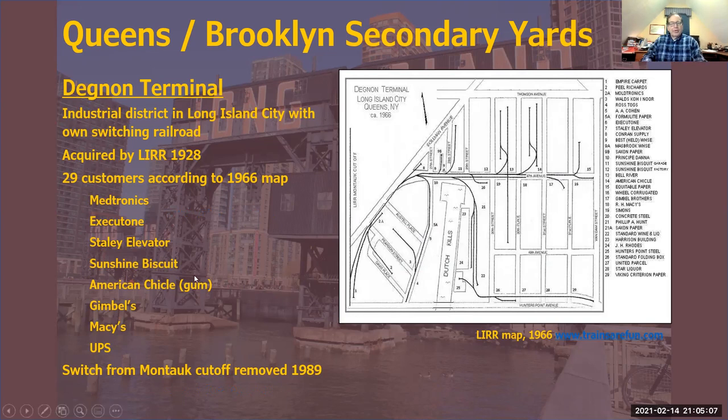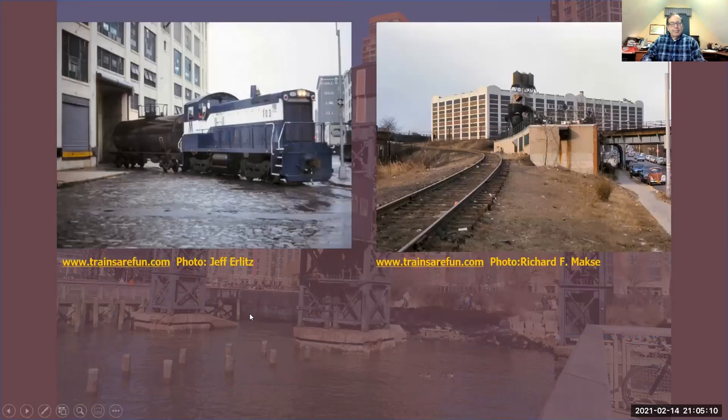Many of the buildings that Degnan served in the Degnan area had indoor sidings. Cars would be pushed into them. Some of them also had elevators that would take the freight cars up to the upper level floors, and they would be unloaded there.